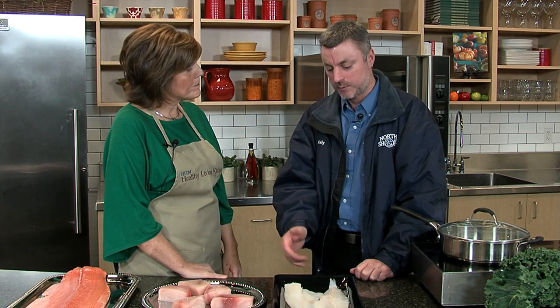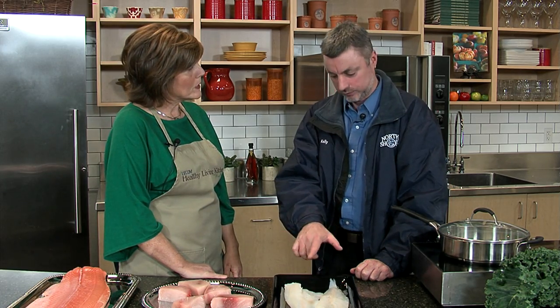To this cod, because it's meaty, it's so pure and fresh tasting, it's a nice white fish. It's the best way, what I say to people about this is the real deal, it's all natural. There are no chemicals in it, there's no sodium tripolyphosphates, that's as real as it gets.